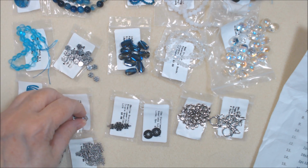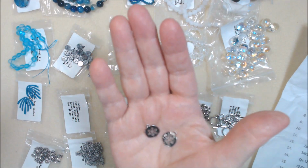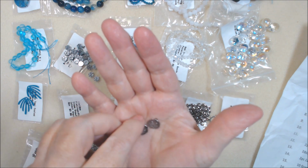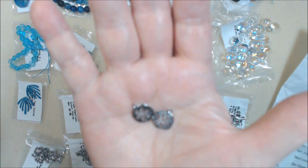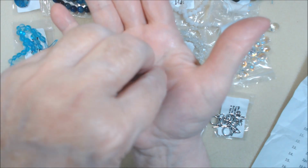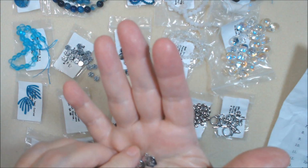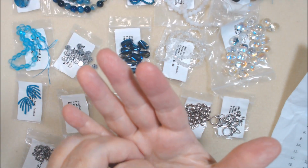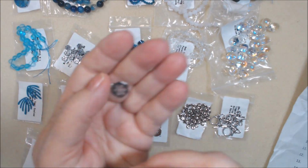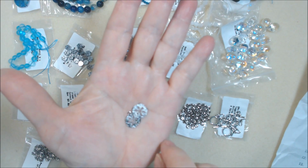And then next we have two-piece 14 by 12 millimeter platinum plated brass snowflake charms. $3.99 value for two. One side, you can see it, has texture, and the other side is smooth. Those could also be, well, there's some texture on that side, but not as much as the other side. I guess they're textured on both sides. All right, I lied. They're textured on both sides. Just one side seems more textured to me.